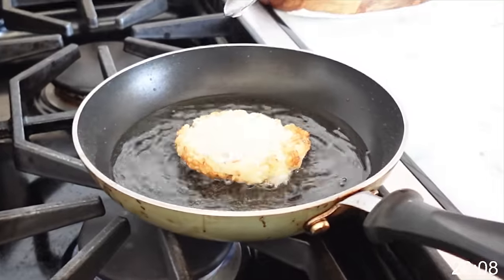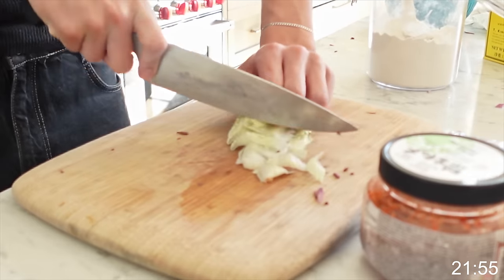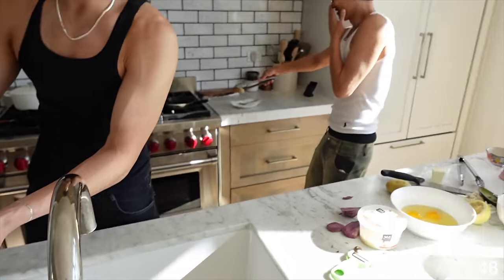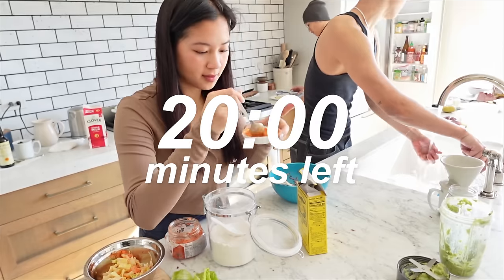So I'm doing it low and slow. I'm making it crispy rice thick benefit. Ow! Guys, watch out. Popping oil. Smoked up.